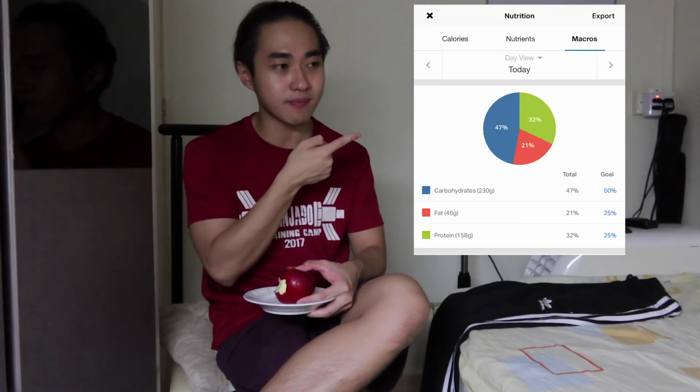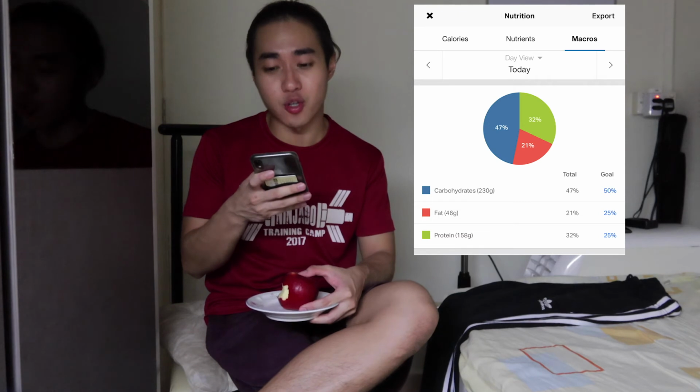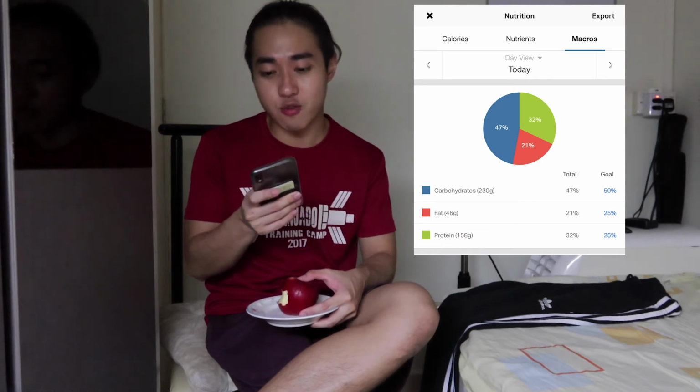So I'm eating apple. I'm just going to show you guys the entire calories and macros that I hit today. So they are right here. While I'm eating this apple, I'm just going to read out whether or not I hit my calories for the day. Total calories is 2028.